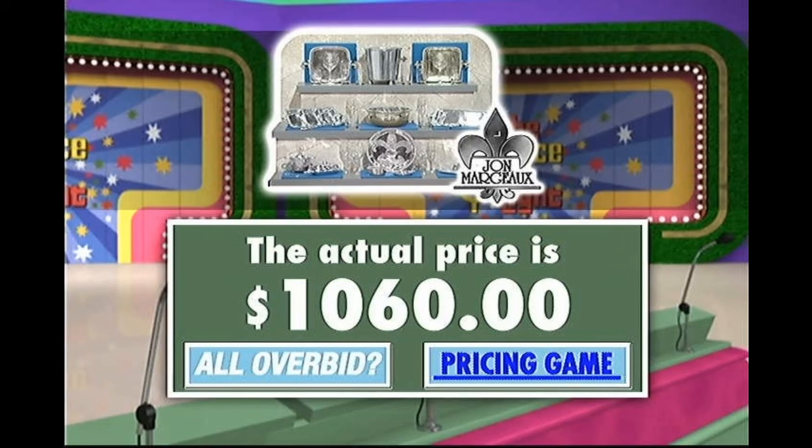Well, Pink Yoshi. You won flatware with some plates. Next up, we're going to play a pricing game for Pink Yoshi.